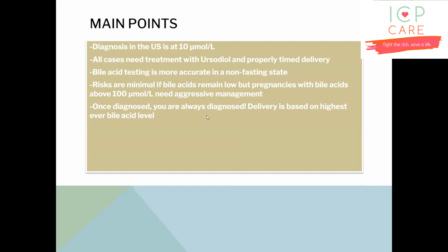And then as far as the main points of this presentation, the diagnosis in the US is 10. So anything after 10, even a little in the high end of normal, is considered ICP. All cases need treatment with ursodiol and properly timed delivery. Bile acid testing is definitely more accurate in a non-fasting state. So ideally don't fast before the test, or at least inform the physician if they mention to test, because there are some studies that show that fasting can lower the bile acids artificially. The risks are minimal for stillbirth, preterm delivery, and other complications if the bile acids remain low, but pregnancies with bile acids above 100 are considered more severe and need more aggressive management.